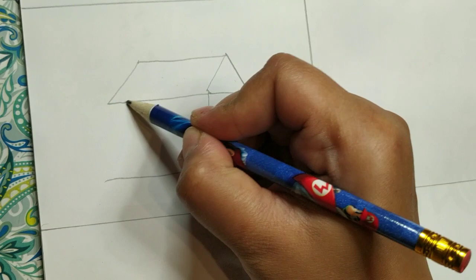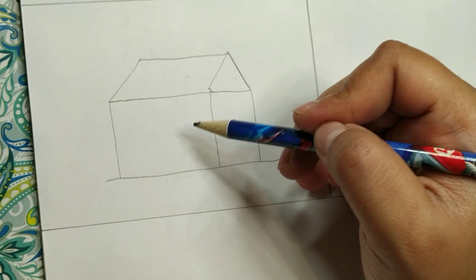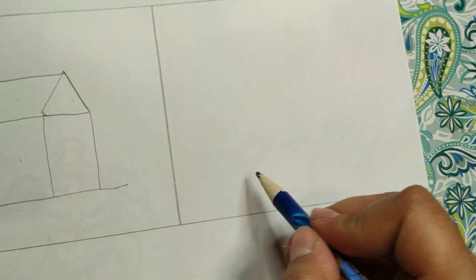It will form another rectangle, a slanting rectangle. And now put the line back to make it a square. So we have a rectangle, a triangle, and a square, and that forms a house. Easy peasy.